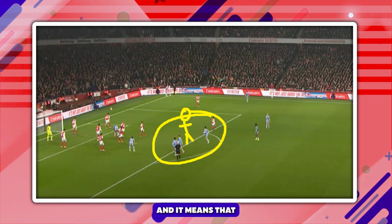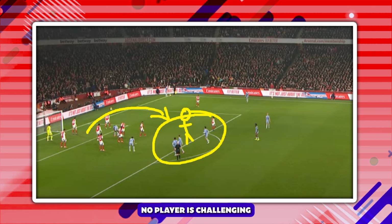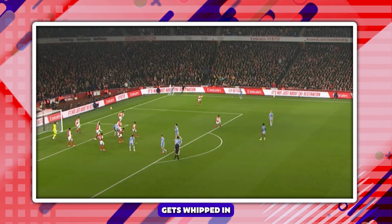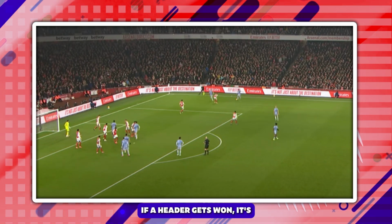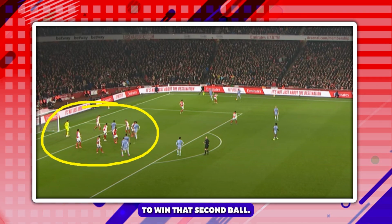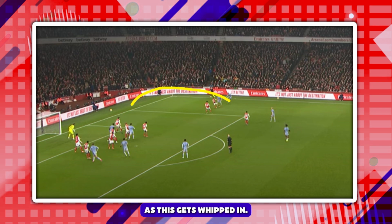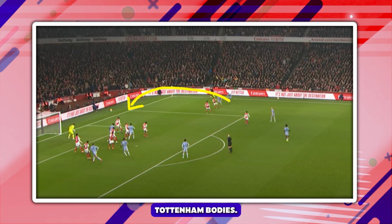And it means that if anything were to come out on this side, no player is challenging a Tottenham body, and that becomes quite a problem because as the ball gets whipped in by this player out on the right hand side, it means that if a header gets won, it's more difficult to win that second ball, and that is crucial in this situation.